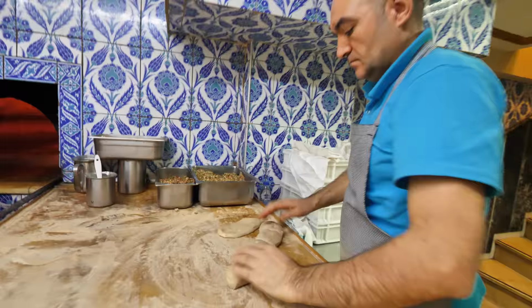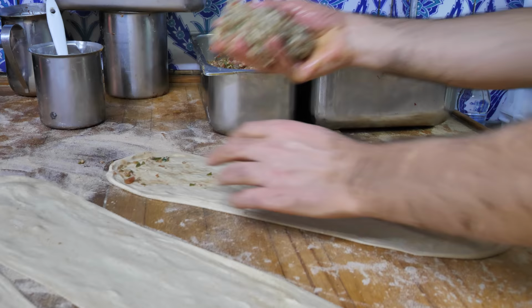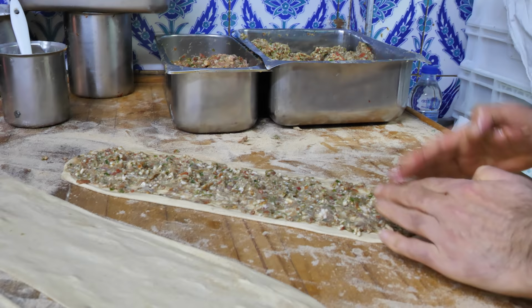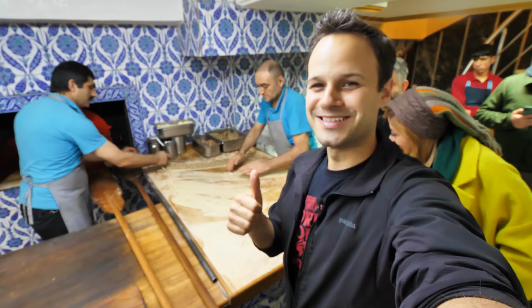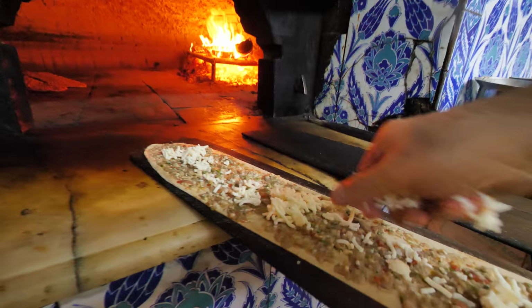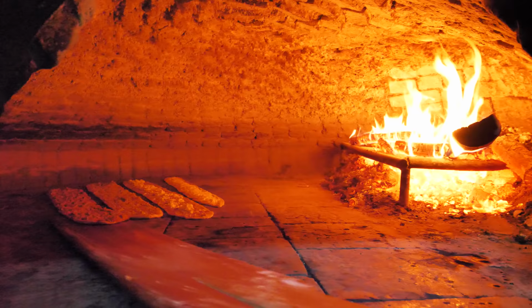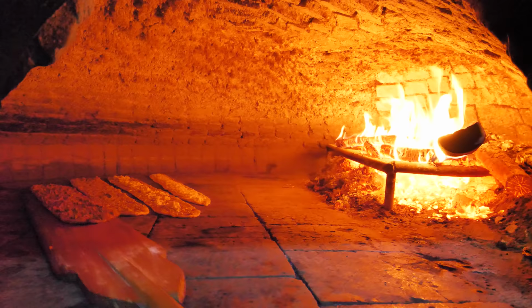Oh, and here we go. We're gonna make an eki ekmek. So that's 70% lamb and 30% beef. It's got coriander, green bell pepper, tomato, and onion. Oh, this is amazing to see. The eki ekmek. Good pizza. Oh, and it's topped with cheese too. Oh, wow. Giant wood oven. One after the other. That is a deep Turkish stone flame oven.